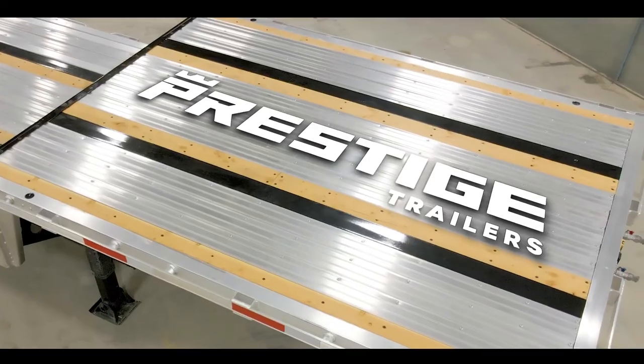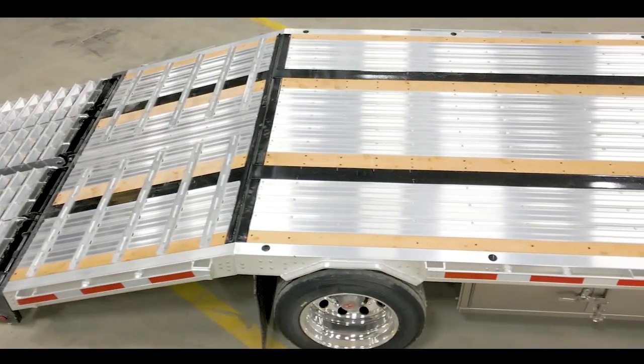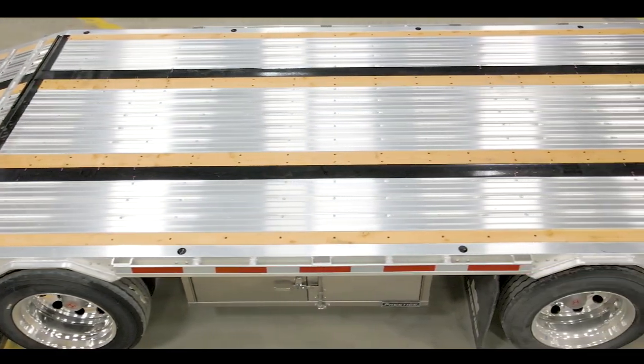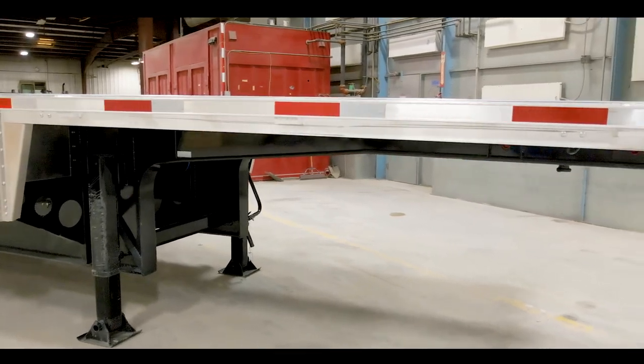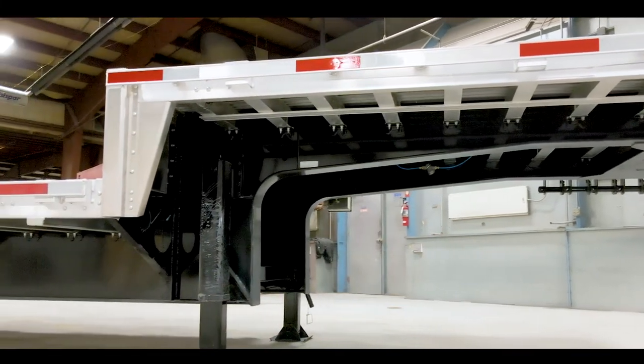Well, guys, thanks for joining us on another episode. Today, we're very excited to be talking with you about our 2023 Prestige Step Deck with Beavertail ramps. This has been a very, very hot commodity for us here the past couple of years. We're extremely pleased with the overall fit and finish and quality of this trailer. And that's right, Jim. This trailer is really directed towards your owner-operators. Both the durability and the quality of the build are gonna lead to a long lifespan of your trailer.